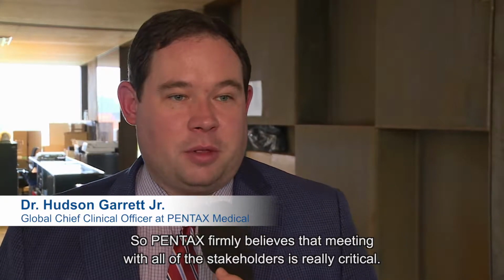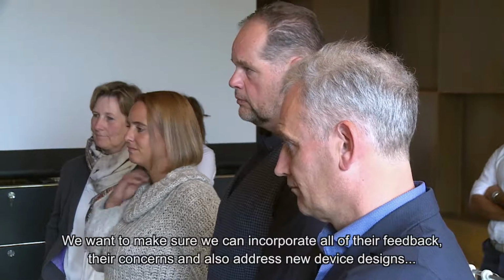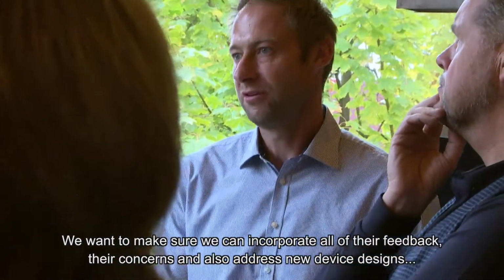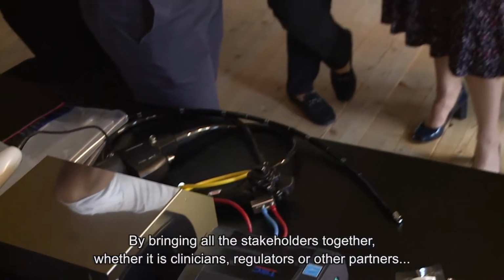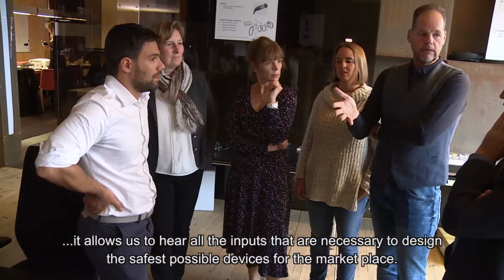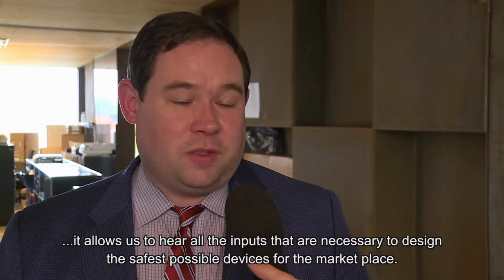So PENTAX firmly believes that meeting with all of the stakeholders is really critical. We want to ensure that we can incorporate all of their feedback, their concerns, and also address new device designs that will allow us to improve clinical patient safety. By bringing all the stakeholders together, whether it's clinicians, regulators, or other partners, it allows us to hear all the inputs that are necessary to design the safest possible devices for the marketplace.